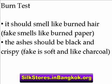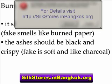And then after it is burnt, the next thing you do is you observe the ashes. If it's real silk, it will be black and kind of crispy. And if it's fake silk, it will be kind of like chalk, and very soft. And so that's a pretty good indicator.